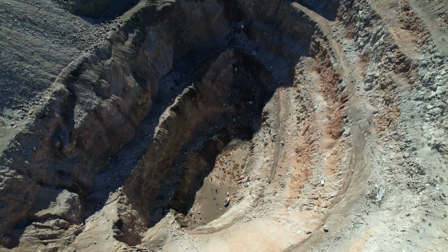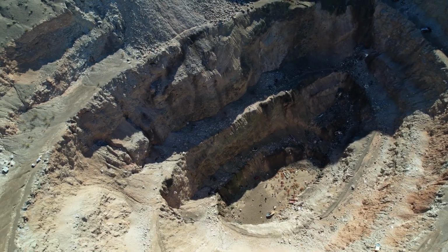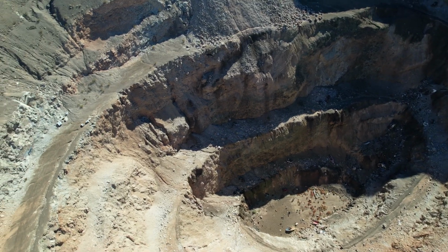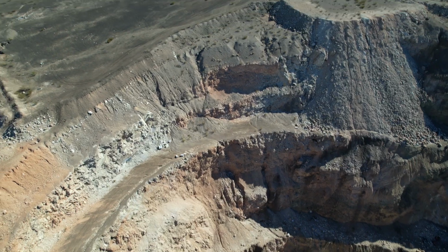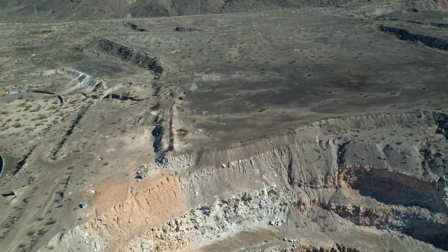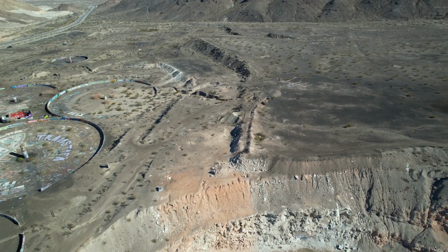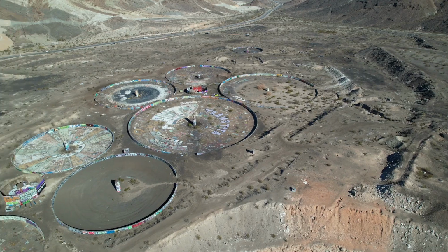And later in the video, I have current shots from March of 2025, and you'll see this pit almost completely filled in. And, of course, the Wheel of Misfortune has been destroyed, but kind of a cool thing. They say this is a very toxic site, and they're cleaning up and developing it for new homes. How about that?